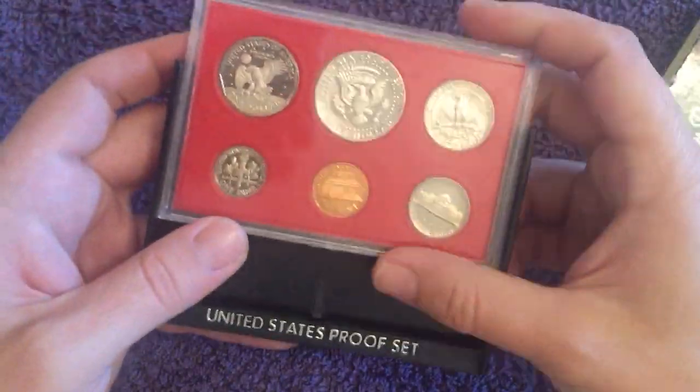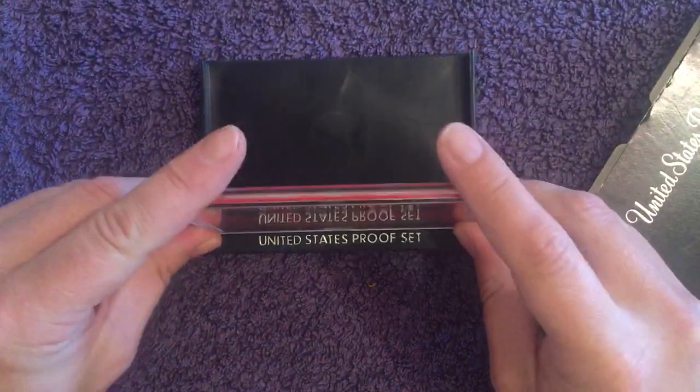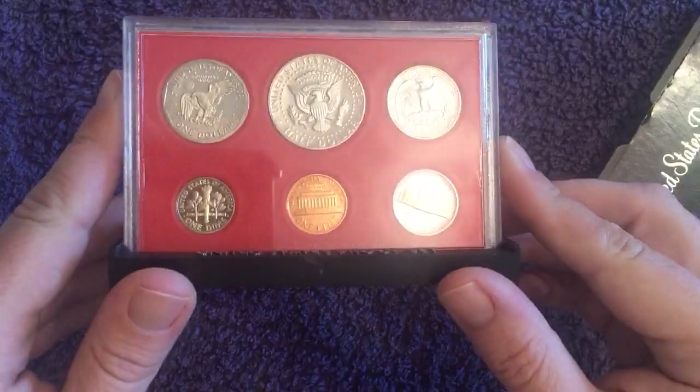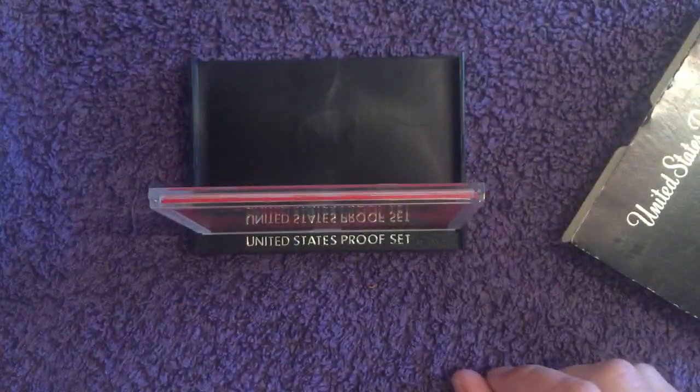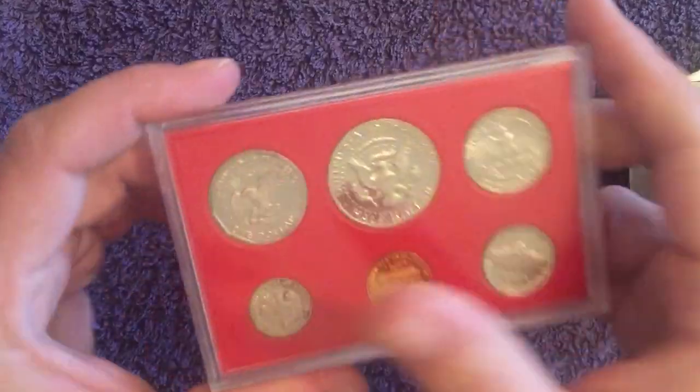Now with these, they slide out like this, so you can have a little look at them. And then this acts as a stand as well, so you can display them if you want to on your shelf or in your display cabinet. Let's ditch this bit for now and concentrate on the coins.